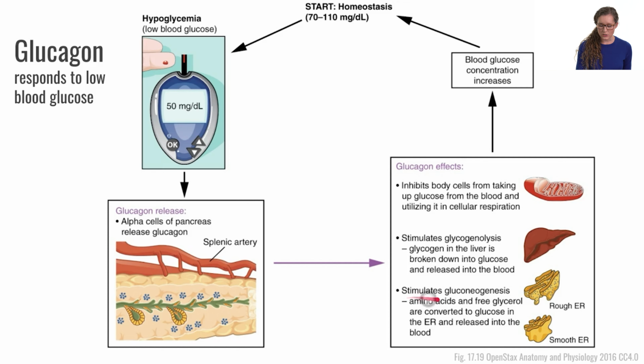And then additionally, glucagon is going to stimulate gluconeogenesis. So gluconeogenesis is where we are building glucose. Glucagon is going to stimulate the liver to perform more gluconeogenesis so that the liver can release glucose into the bloodstream. And then between all of those different activities, the blood glucose concentration is going to increase back up to our homeostatic threshold, somewhere between 70 to 110 milligrams per deciliter. So that's glucagon. Glucagon responds to low blood glucose concentration.